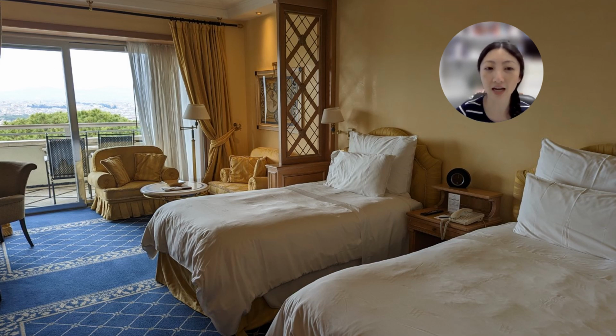As you can see, it has a lot of gold and yellow undertones in the decor. It definitely felt a little bit old-fashioned, but also rather opulent. Some might consider this kind of gaudy looking. I appreciated the decor, but it might not be up to everyone's standards and taste. It's definitely not a modern look, more of a classic look.